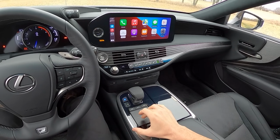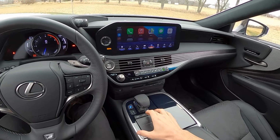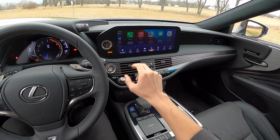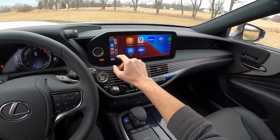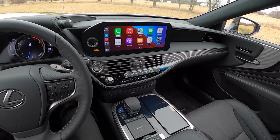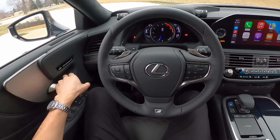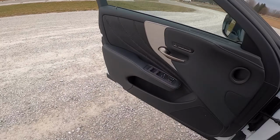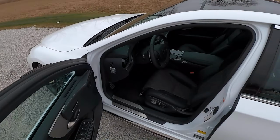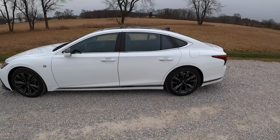We've got this touchpad down here. We'll talk a little bit more about that later, but I am glad that they have finally made this a touchscreen because it makes it a little bit more usable. We do have both Apple CarPlay and Android Auto compatibility. Let's walk you around this new 2021 LS500 and show you what it's like to drive on the road. We'll do a sound system test at the end of the video with the Mark Levinson and just give you some impressions on what it's been like to live with these last few days.